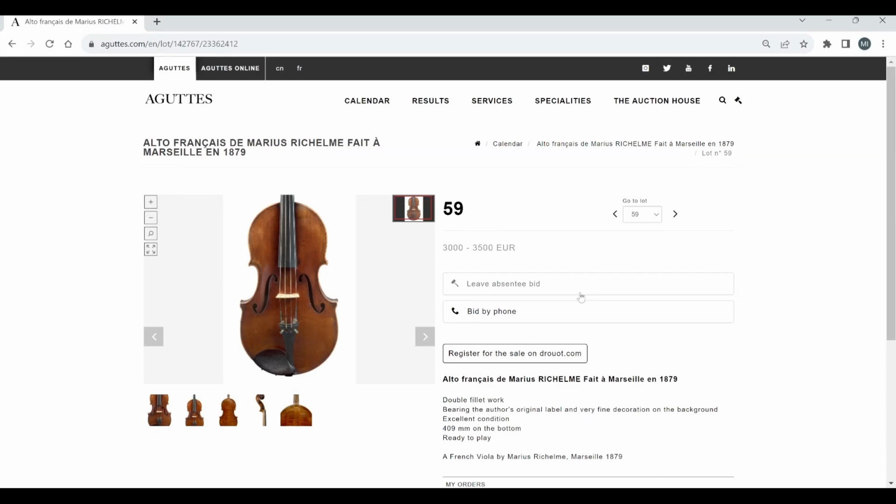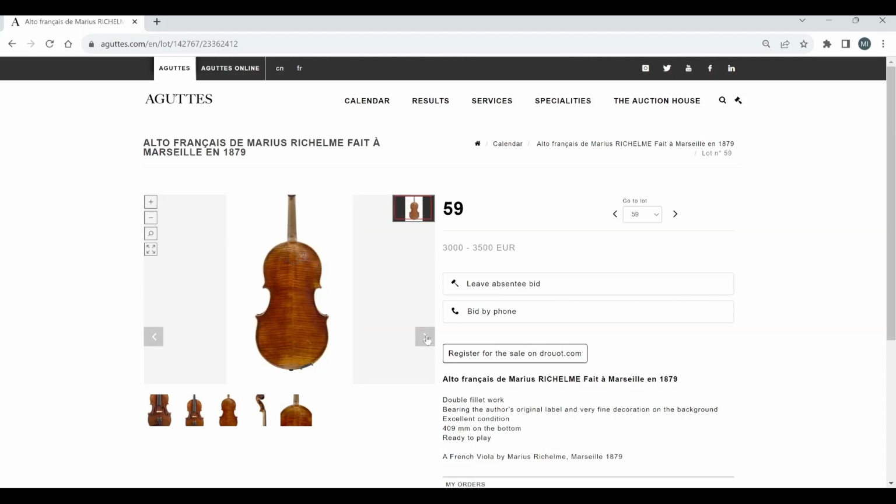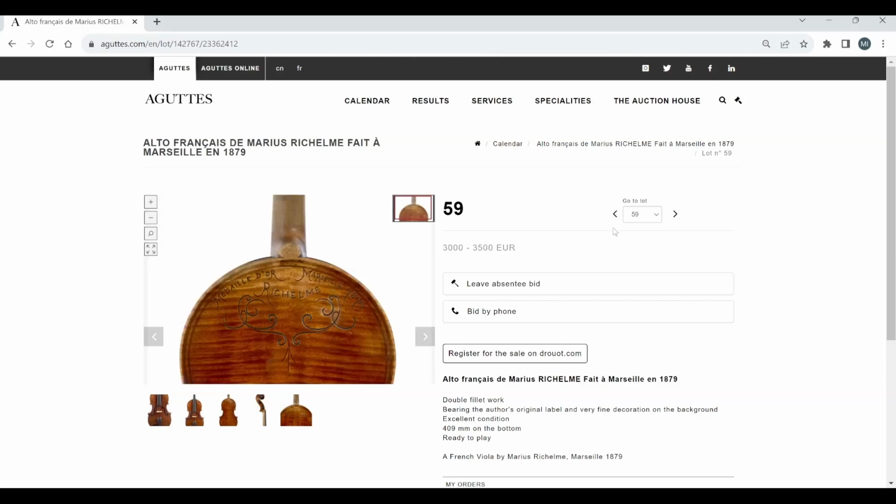French viola by Marius Richelme, Marseille, 1879. Wow, that is an interesting shape, isn't it? 3 to 3.5. 409 length of the back. Another one of these kind of designs at the back.